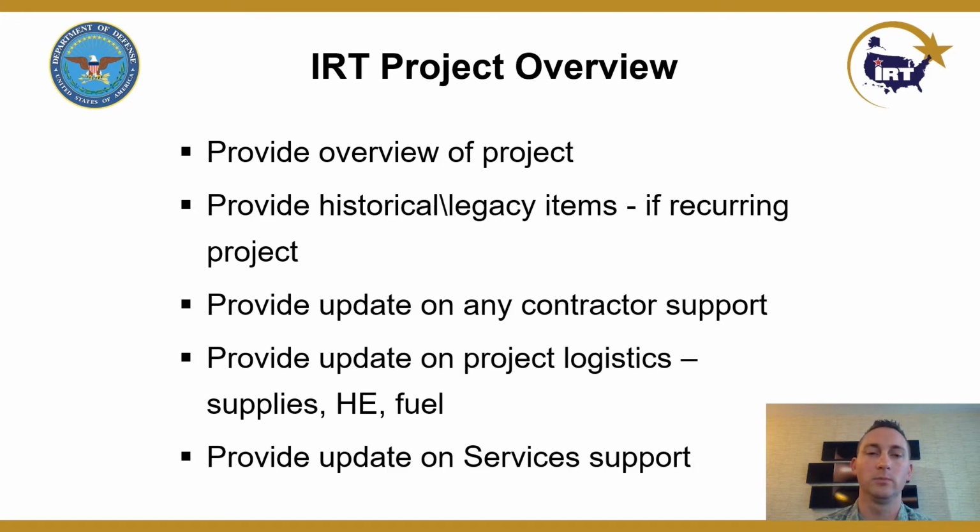IRT Project Overview. For this section, I'm going to provide an overview of the project. The historical legacy items, if it is a recurring project. Provide an update for any contractor support, if you have a contractor supporting your project. Provide an update on the logistics, the supplies that you'll have, your heavy equipment, fuel, any other consumables. And provide an update for services support. Some projects will cook 3 meals a day. Others will have it contracted on site. Next slide.